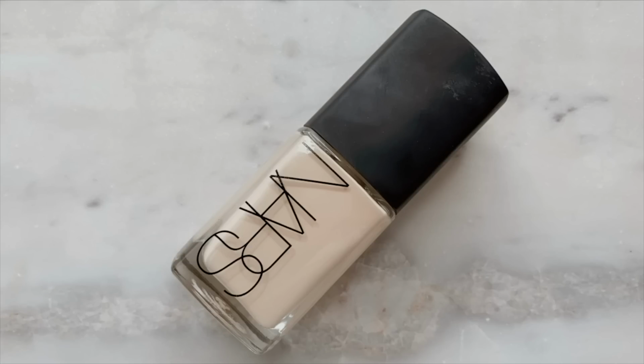I think the Sheer Glow shade matches me a little bit more, so I think I'm gonna go in with Sheer Glow. Okay, here we go. I'm just using my Moda complexion brush. I feel like this actually has quite a bit of coverage. I like the texture so far. It's very liquidy and it's blending out very quickly.